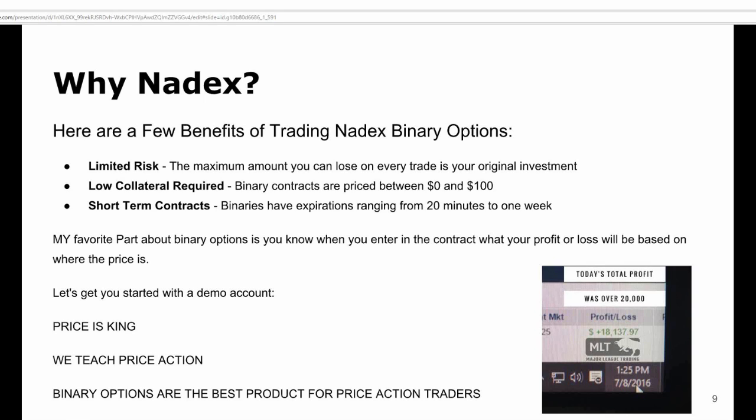But my favorite part about binary options is, when you enter into the contract, you know what your profit or loss will be based on where the price is. How many of you guys have ever taken a trade and you're like, oh man, this is gonna go my way, it's gonna go my way, and it goes your way and you don't actually make any money?